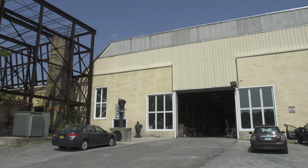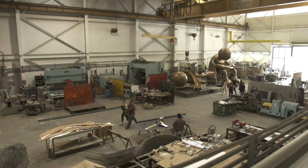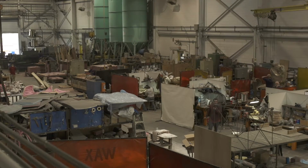We're at Polich Tallix Artworks. It is north of New York City, about an hour and a half. And it's actually a foundry that does bronze casting extraordinarily well.